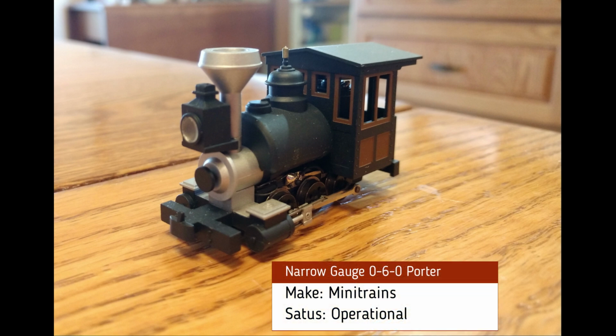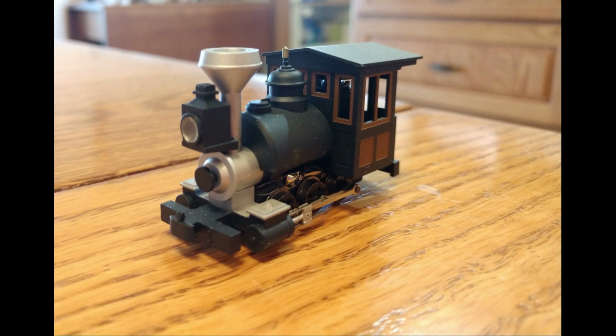Last but not least, we have number 7. This is one of the newer runs of mini-train 060 Porter tanks. Definitely one of the best runners of all the fleet.